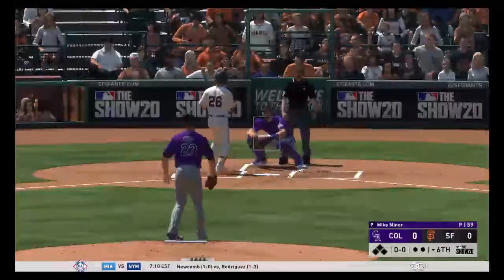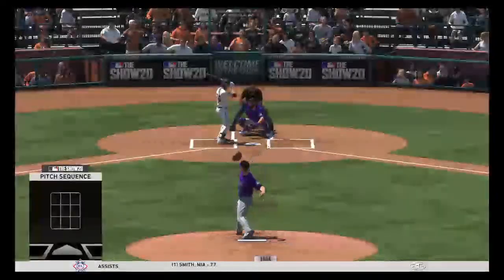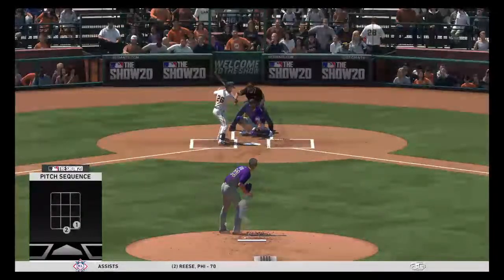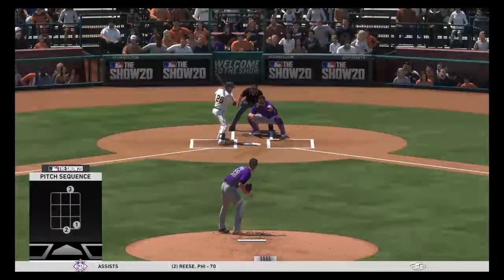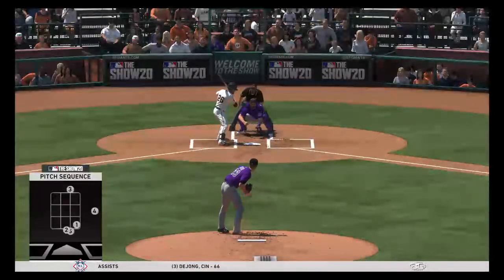And that one misses, so the leadoff man will head down to first on ball 4 to start the bottom of the 6th. That's an excellent at-bat right there. Fell behind early 1-2. Didn't panic or start chasing pitches out of the zone. He's able to lay off 3 pitches in a row, and he's standing on first with no outs. That's a great job.